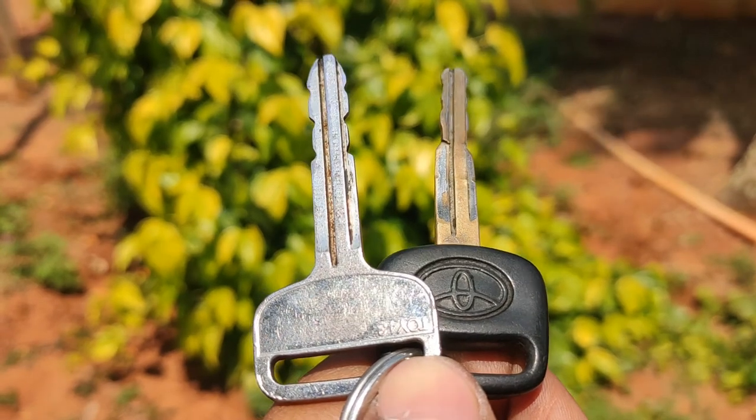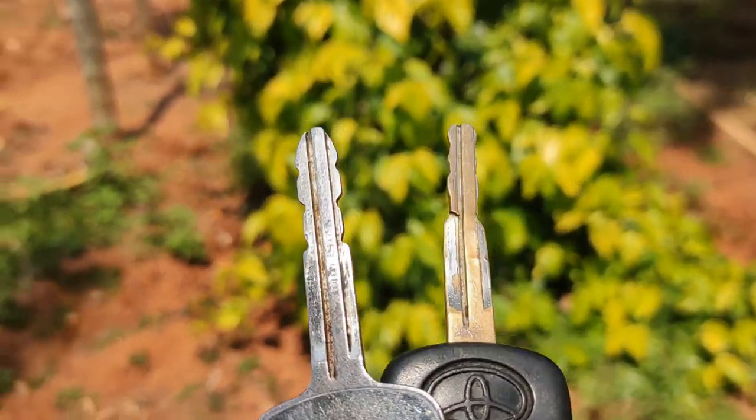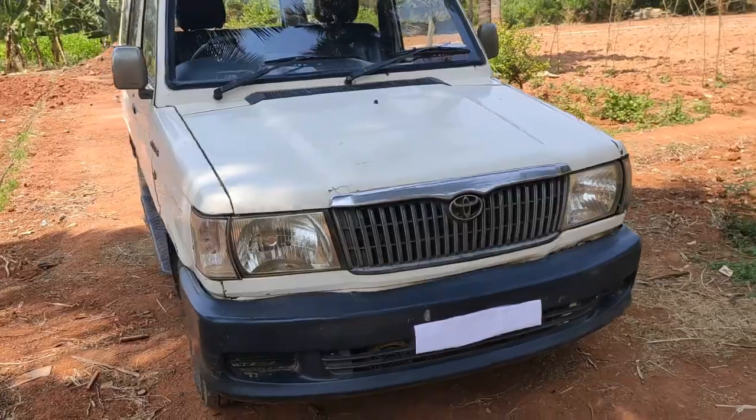Today we are going to look at one of the most popular MPVs in India. It is the Toyota Qualis.